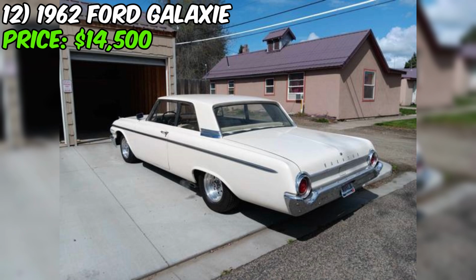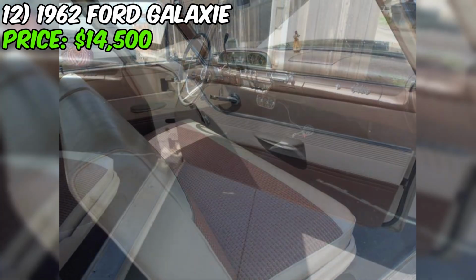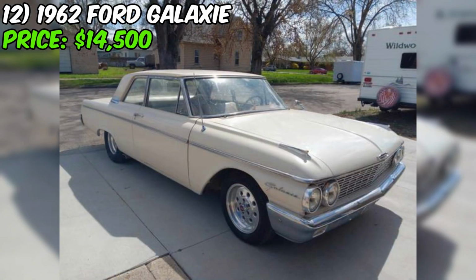Now, I do want to point out that the odometer shows 112,000 miles, which is definitely on the higher side for a classic car. However, if this Galaxy has been well maintained over the years, and based on the seller's description, it certainly seems like it has, then those miles shouldn't be too much of a concern.